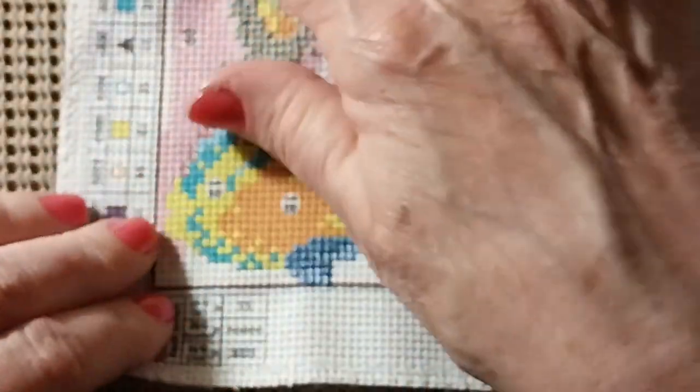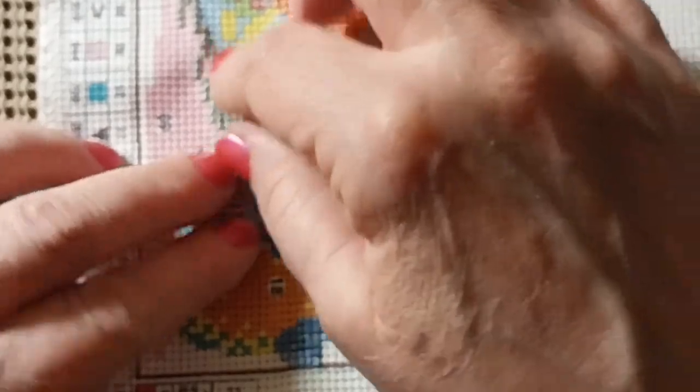Alright, guys, well, I think it's going to be about it. I'm about to run out of thread. I'll just get in there. So we got most of that grass going along there. There's some in here, but I can't see it.